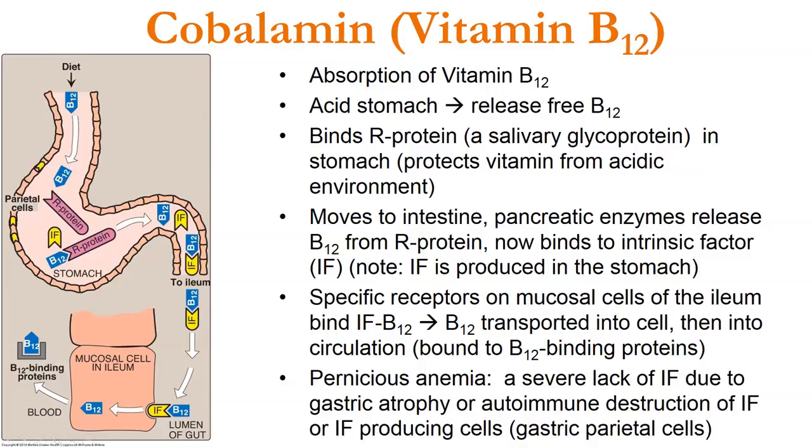In the stomach, you're also going to produce this other protein called intrinsic factor, and that's this little IF in the figure. When B12 is released from the R protein in the small intestine, it's going to bind to intrinsic factor. And the binding to intrinsic factor is critical for the movement of B12 into the cells of the lumen of the intestine, so ultimately absorbing it. So IF is actually required for absorption of B12.